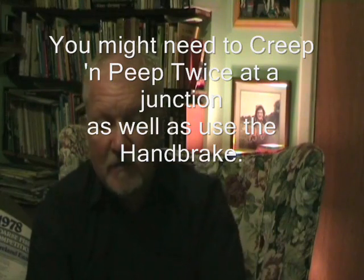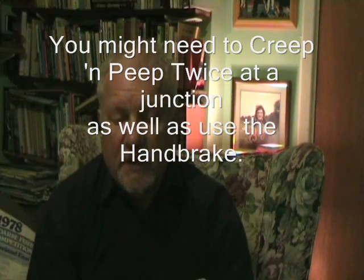You've got to, before you commence and complete your maneuver, be absolutely sure that it's safe to do so. In other words, you've checked in both directions. So moving forward slowly, the creeping forward is necessary. You might need to do it a couple of times, and you might also need to use the handbrake to steady the car if, for example, you're on a hill or a very slight incline or not absolutely level. So the creep and peep technique is really, really important.